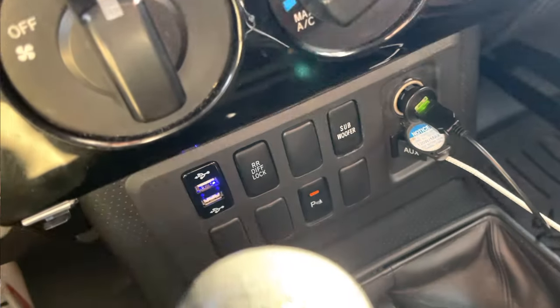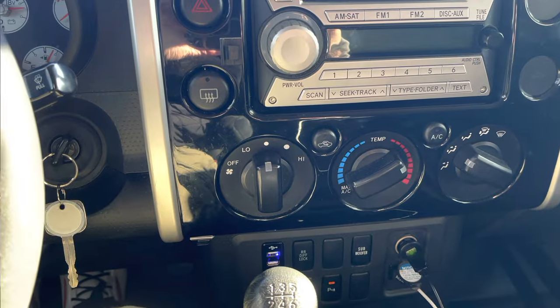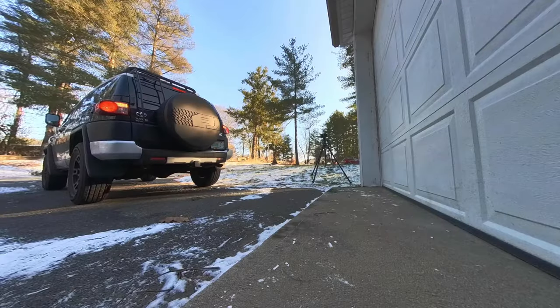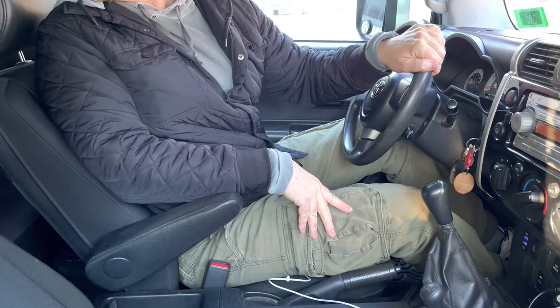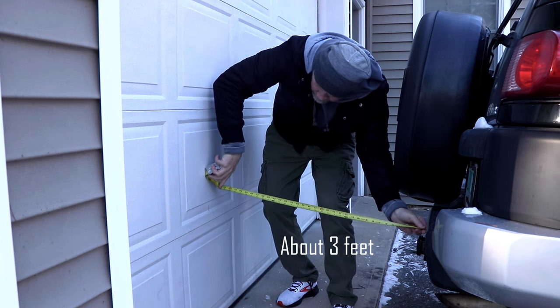And when I left his house, I was backing up to the fence, and I got pretty close. I don't know how close I got, but it finally worked where I was kind of sweating. I'm like, am I gonna hit the fence? Beep, beep, beep, beep. It worked. I'm like, cool. Got home. As you can see, I had the drone up in the air and everything else. I'm backing up into the garage, and it's 3 feet where the distance is. So I was pretty happy with that. And that's one thing I didn't know about the FJ Cruiser. That's my very first FJ Cruiser.